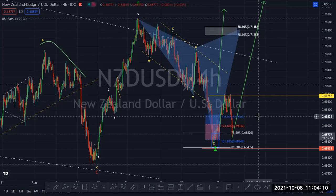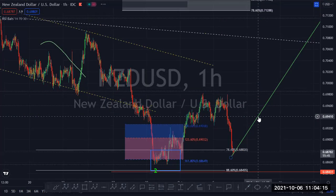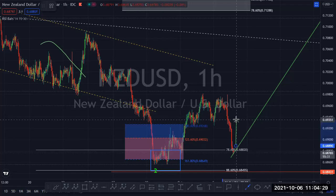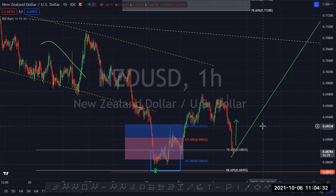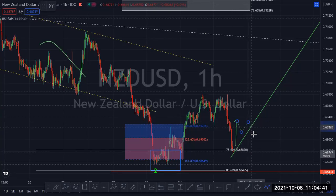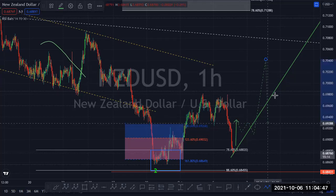Then if you are a conservative trader, let's go down to 1 hour to look for something that will be okay. You may not like to risk, then watch out for something like this. If you get a big candle like this, then you look for a candle like this, then you buy. Okay, so that is my advice for you.